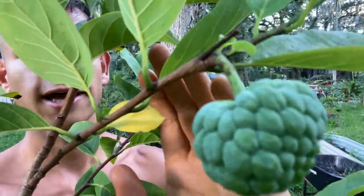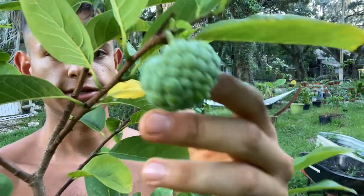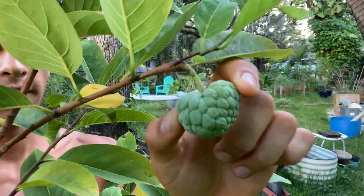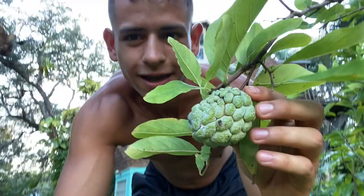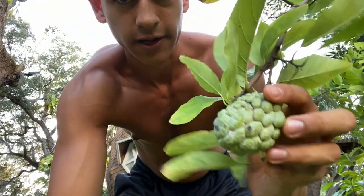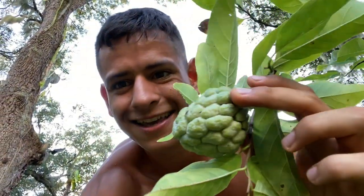To be honest, I think I might have hand pollinated this one actually, because there was a point where I just pollinated a few, and this one looks much more uniform compared to the one I just showed you. And you could tell that one's a little uglier, right? But this one will still be good. Look at that.